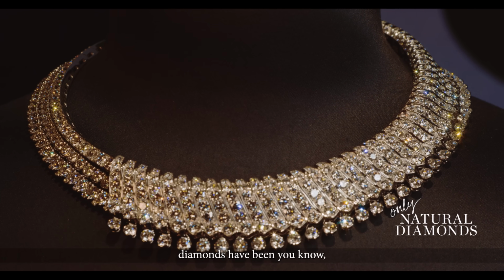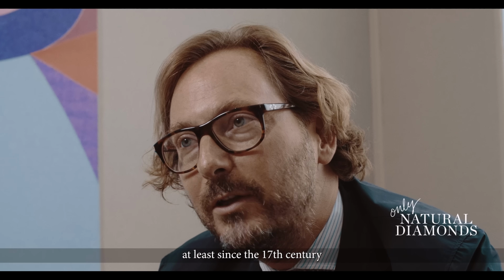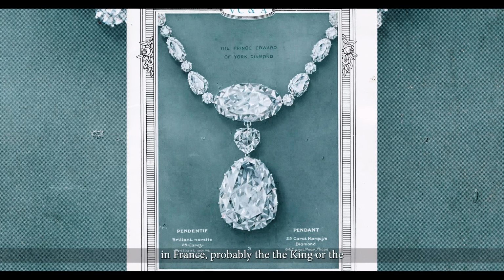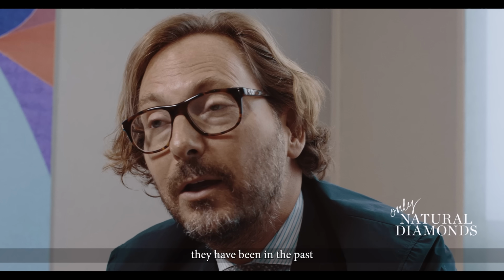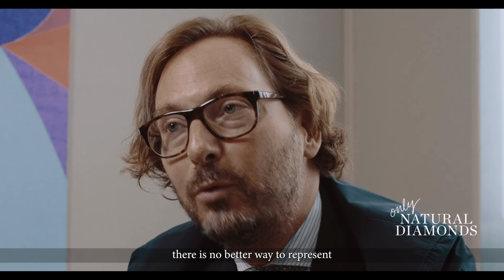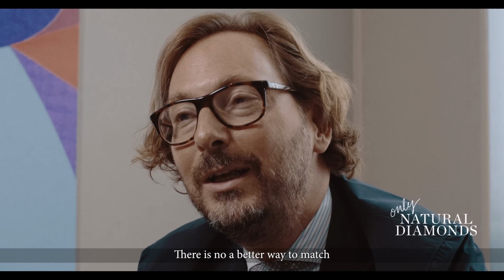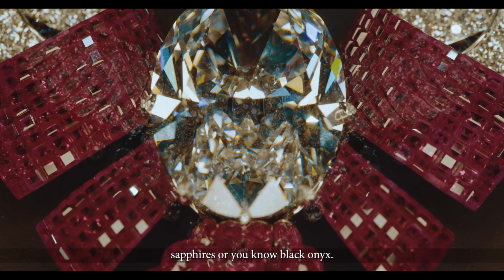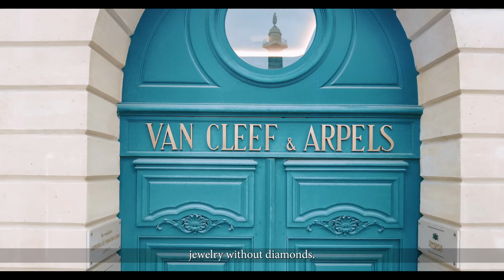I think diamonds have always been, at least since the 17th century in France, probably the king or the queen of stones. I think diamonds will be central in the future as they've been in the past for these very reasons. There is no better way to represent the stars at night. There is no better way to match the darker colors of sapphires or black onyx. So I cannot imagine that we create jewelry without diamonds.